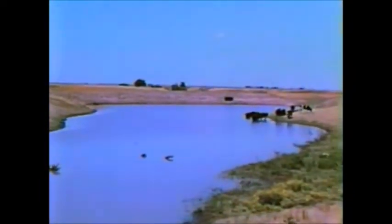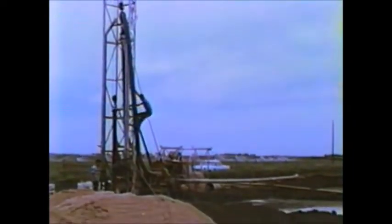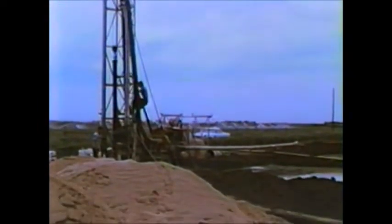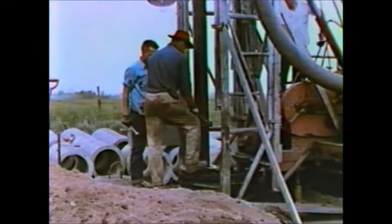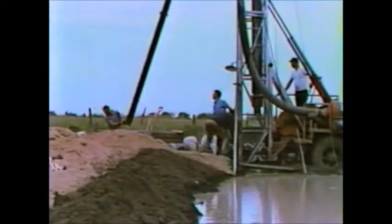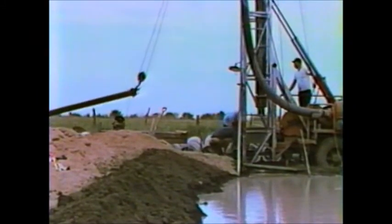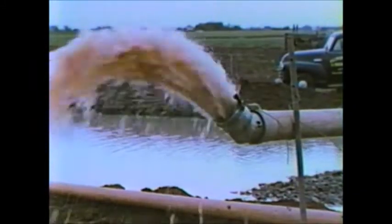Water pumped from man-made or natural ponds. Water from streams delivered to crops whose thirst is never-ending. Water that comes from wells drilled into an inexhaustible lake that lies 200 feet below the surface. Drilling outfits like this have sunk 2,000 wells in this southern Nebraska area in the last few years. There's always rejoicing when the pumps first prove the volume of water at the bottom of the hole.